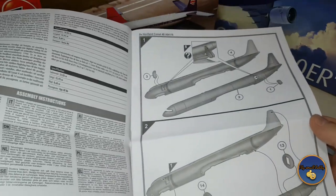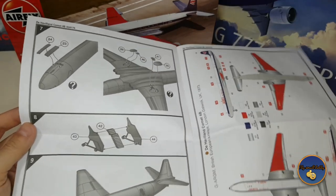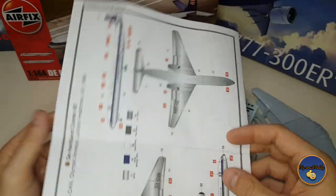So let's start with the words. We got this, and we got this, and of course, the painting. So that's it.